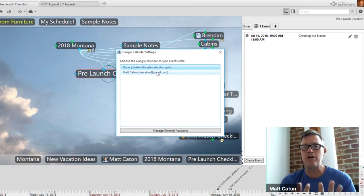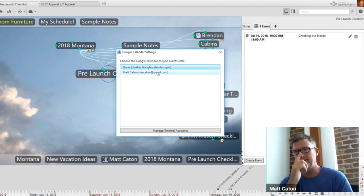So again, we've got some great tutorials about this online. This is one of the more advanced features, and you do need to be a Pro Combo user of the brain in order to use the Google Calendar sync to have that activated within the application. And it's a really great way to, again, get those instant reminders, have the digital brain remind you about your events, and synchronize that with your Google Calendar as well.